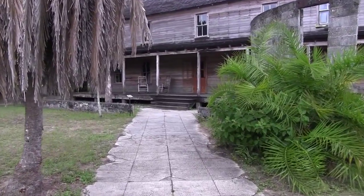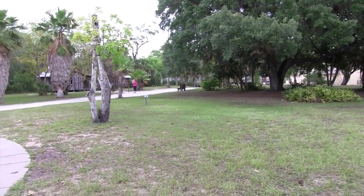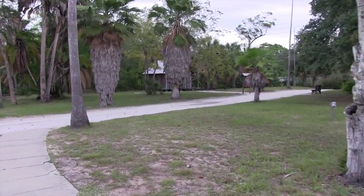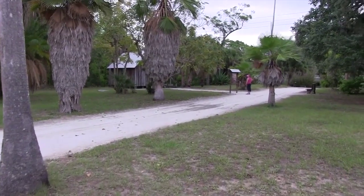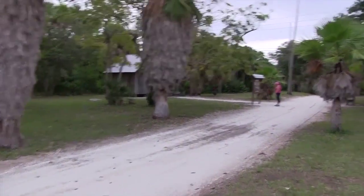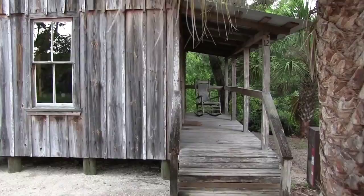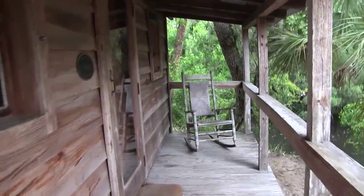This is right next to 41 in southwest Florida, just south of Fort Myers. We'll look at this little cottage first. This is a cottage of the guy that originally owned 250 plus acres here, that they sold it kind of to the people that moved in and built the village. This is the guy that originally owned this land. Where he lived, right on the river.